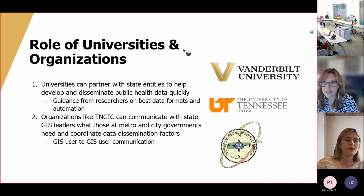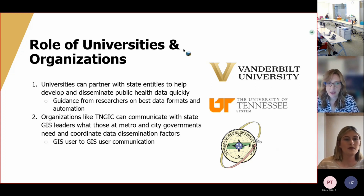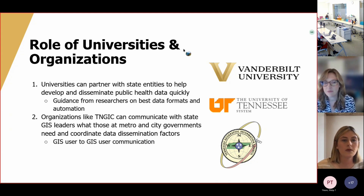So how can universities and local organizations play a part in helping the state and local partners? Universities can partner with these state entities to help develop standards for dissemination of public health data quickly. So getting guidance from researchers on best data formats and types of automation, which would be hugely important, but having that guidance up front for the next event that happens, having that planning up front, working with these different partners could make things a lot more transparent and accurate.